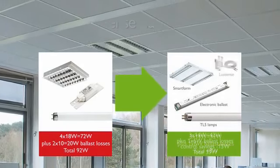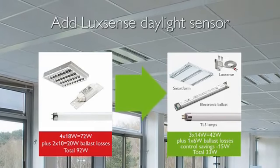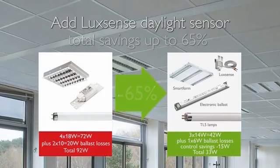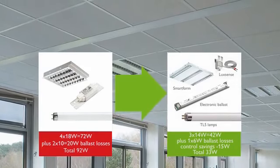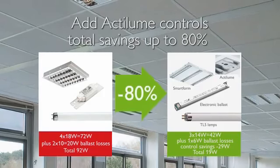When the new luminaire is equipped with a LuxSense daylight sensor, additional savings of 30% are realized, bringing the total savings up to 65%. Even better is to equip the luminaire with ActiLume controls and bring the total savings up to 80%.